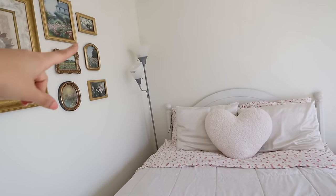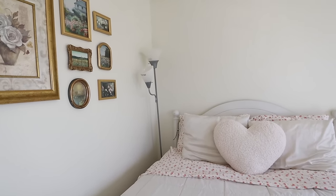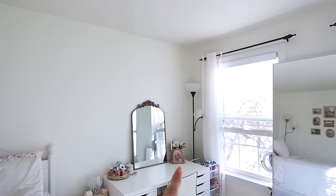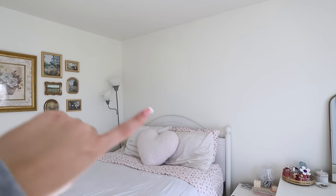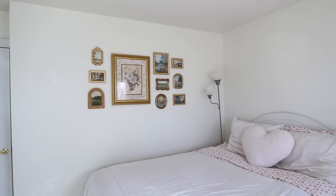And then my lamp over there, I think I'm also going to spray paint or just change the color because the silver does not match with the frames or anything else in my room really. So I might just paint this black because then it'll match my other lamp. But this is how this section looks. I think it looks so cute. I'm obsessed with my wall. I decided to keep this whole wall right here plain because this already has a lot going on.